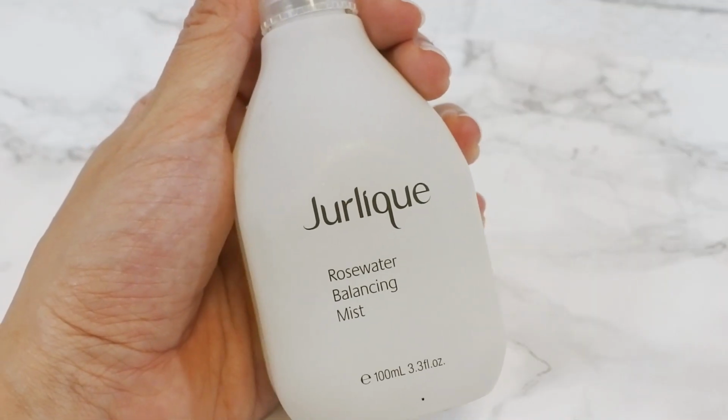Another skincare favorite is the Jurlique Rose Water Balancing Mist. I did feature this a while back in my top 5 toners video, so if you haven't watched that yet, you should definitely check it out. I've just been going for this a lot more in the past couple months, especially since it was winter, and I just needed to refresh myself a little bit, especially when the heater was on. My skin did feel a little bit more dry, and I also just really love the scent. It has such a nice calming effect, so I found myself spritzing myself whenever I felt a little bit stressed. I would put this on and it would calm me down.